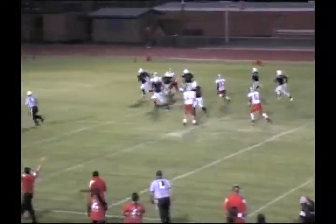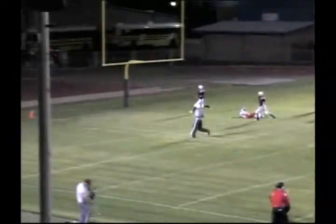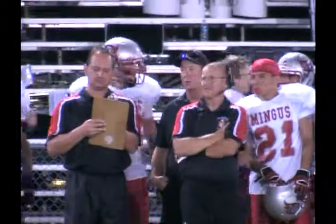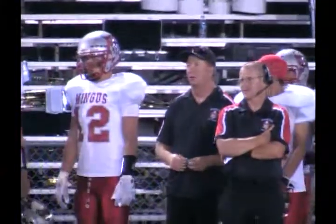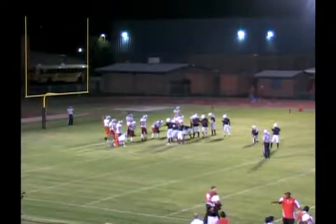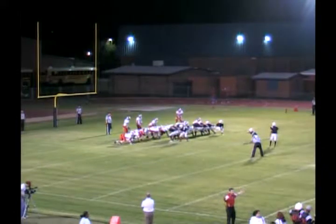Well, they've scored offensively and defensively. I couldn't catch his number. Payan picked the ball up, ran it back for the touchdown. Payan's the kicker. It's 80. 80 was the guy. 80. That's Saints. That's Saints, yeah, okay. Saints came up with the fumble and ran it in for a touchdown.